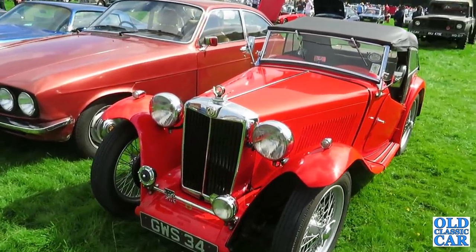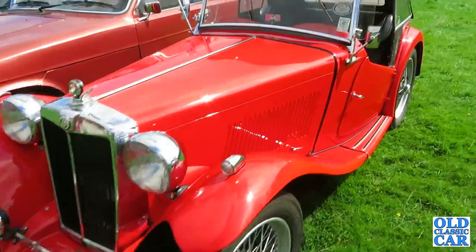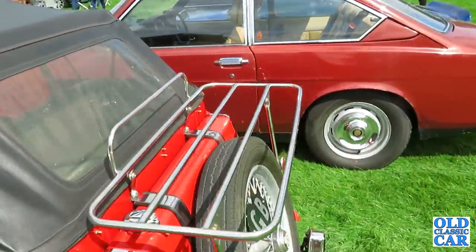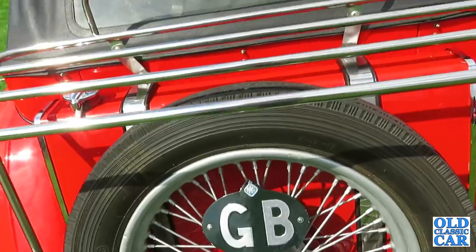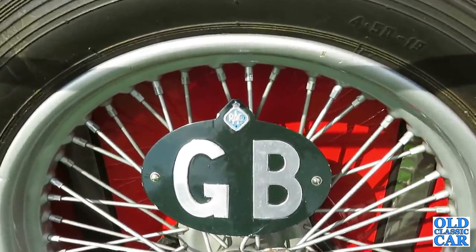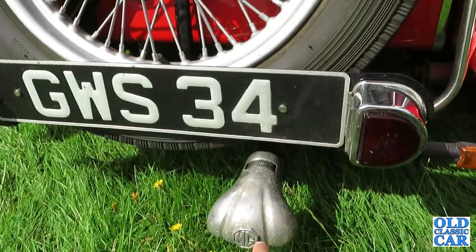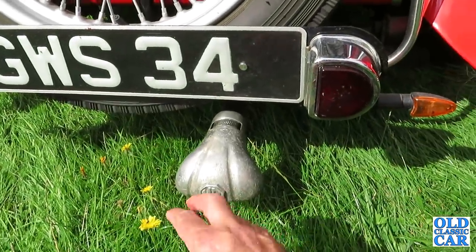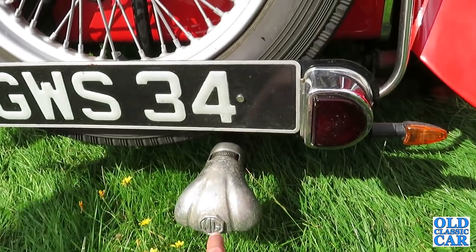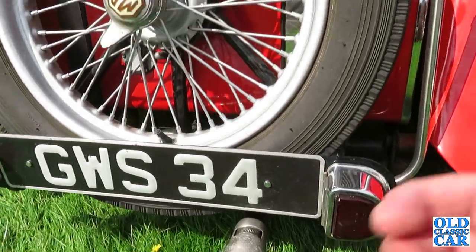Apologies for the noise, it's a combination of wind and a rattly Land Rover diesel, but we've got an MGTC here, and there's a couple of nice things on this particular car. If we go around the back, I particularly like this old GB plaque with the RAC emblem actually moulded into it, and this MG exhaust extension. Back in the 1950s you could buy all types of exhaust extension tips and so on, and this one's actually got the MG logo moulded into it, which is quite unusual. I've not seen that before.